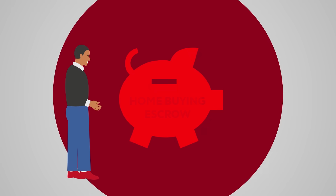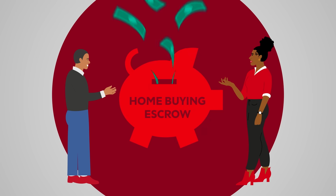When putting an offer on a home, it's common for buyers to make a good faith deposit into an escrow account. This is just a formal way of showing that you're committed. Plus, it gives the seller some peace of mind. It's pretty much the same thing that happens when you pay a deposit fee for a hotel room. If you bail on your reservation, they gotta get something back for not renting the room out to other guests.